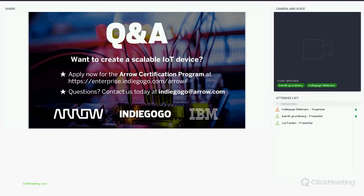Okay, and if anyone noticed, Leah from Arrow also noted in the chat, Arrow does have contacts in Singapore, and they do have an office presence in Hong Kong as well. So definitely both of these companies are international and are able to offer support in local areas.